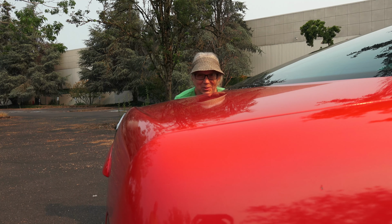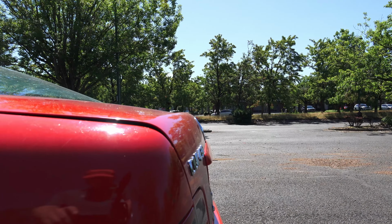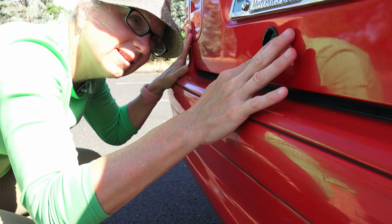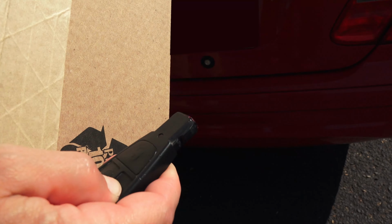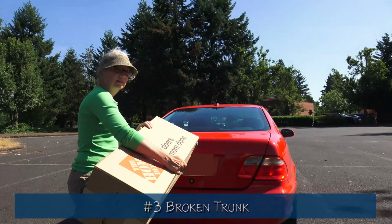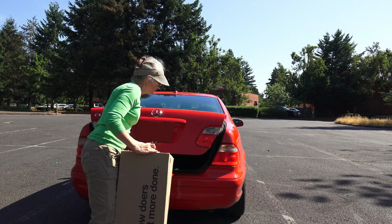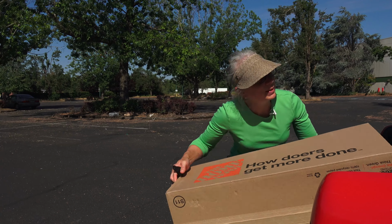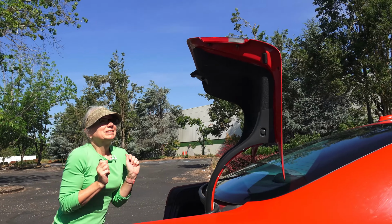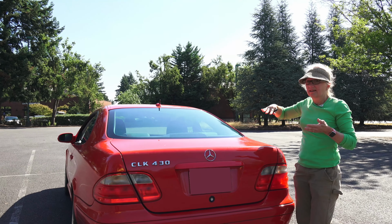Issue three, the trunk is broken. When I pull this button here, or if I push this button here, or if I push this button on the key fob, the trunk should swing open, but it's not. So I manually have to open it. And when I do put things in, I fear that the trunk's gonna fall on my head. See how easy this falls down? And hard.